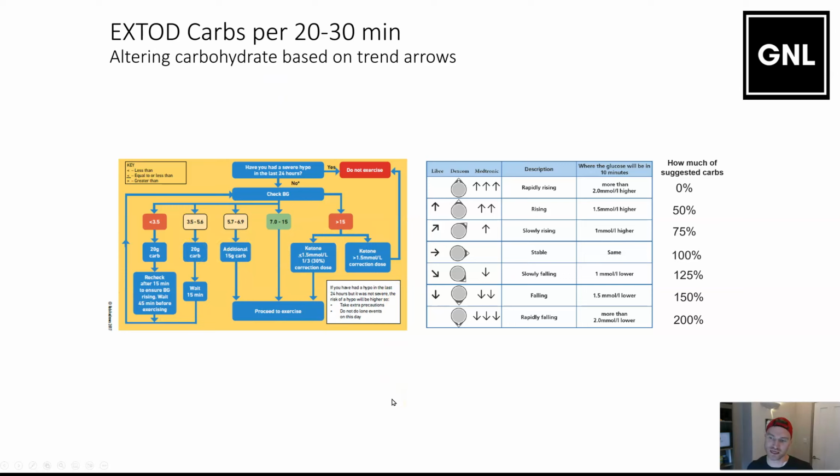If you know what you usually have in terms of carbs, so say 20 to 30 minutes, if you've got double arrows down, then double it. If you've got double arrows up, don't have any. If you've got one arrow down, you'd probably only have a half extra. If you're one arrow up, you would only have half of what you usually had. So that's just a simple way of thinking about carbs.